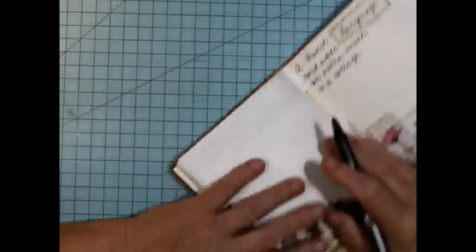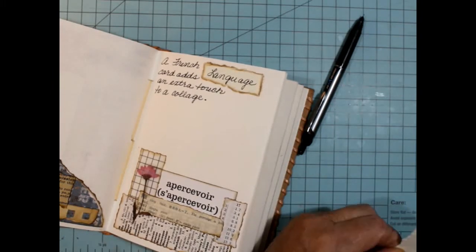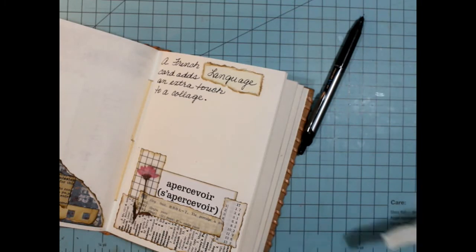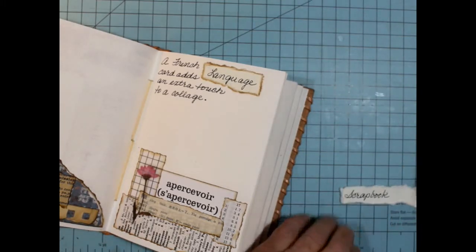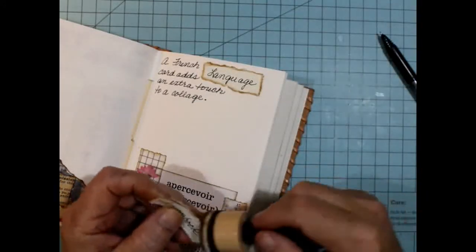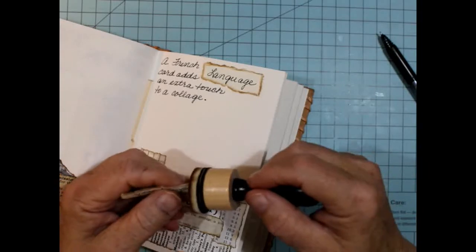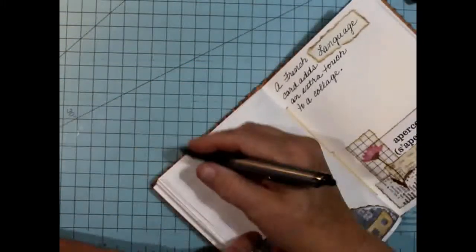Okay. Might get a piece of stuff here. This is handmade paper. It's like cotton. There. Okay. Whoops. Let's try not to make another mistake already.